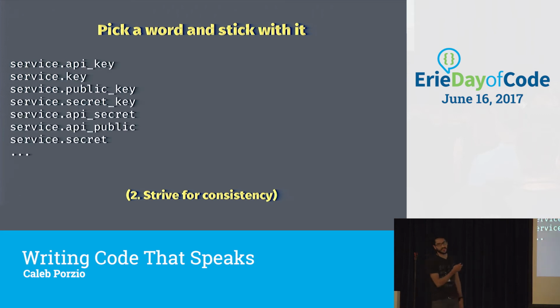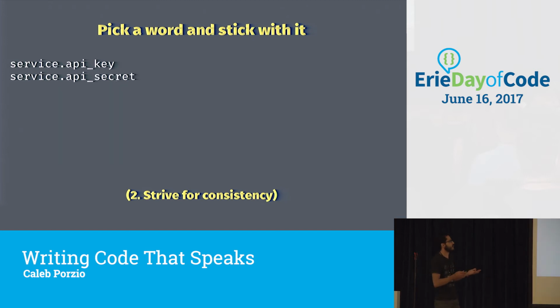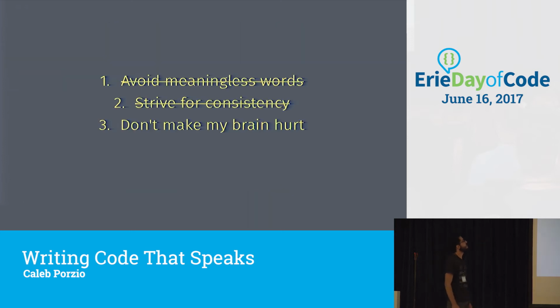Another example, who's ever seen this? API keys, public keys, secret, API secret, public key. It's like you have every permutation and combination you can imagine of public keys and secret keys, and I've totally done this in the same app, in the same environment file. Pick 2 that work for you and just stick with them. The important thing here is that you're consistent. API key and API secret, my weapons of choice. Don't make my brain hurt.